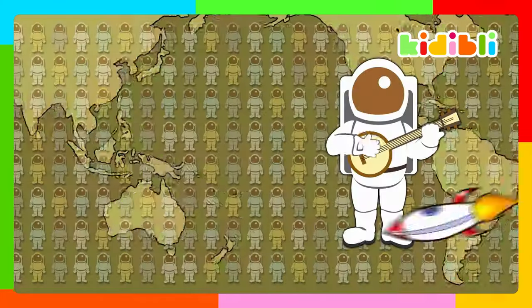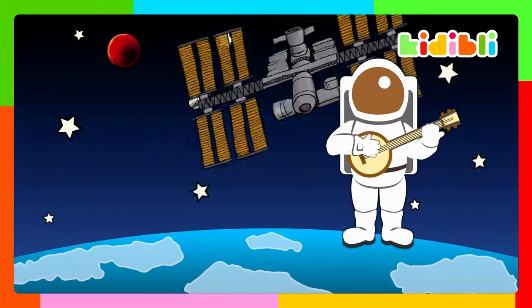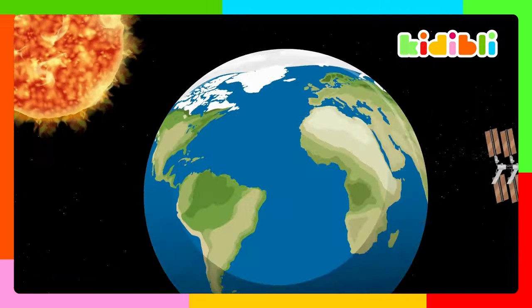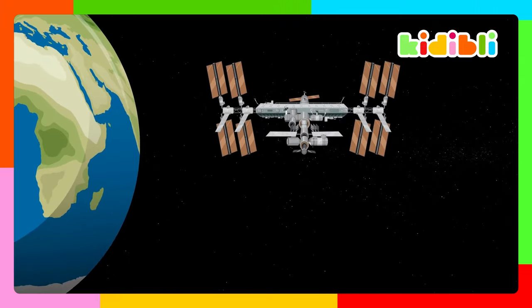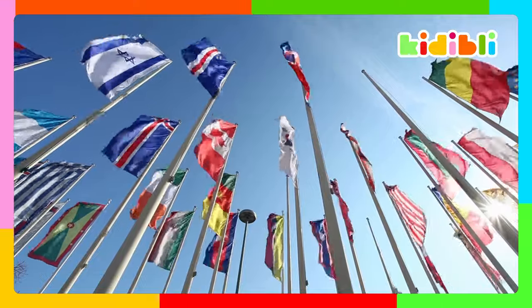Astronauts of many different nationalities work side by side inside the station, as the aim is to advance knowledge for the whole planet and not just for one particular country.